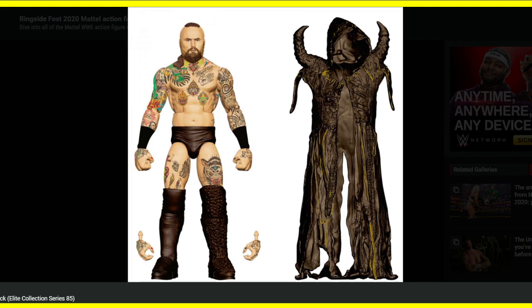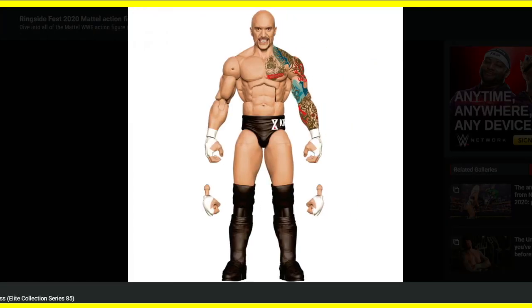Look at all the tattoo detail as well. So much work has gone into that. Really impressive. I love even down at the bottom where you've got the different boot and boot covering and knee pad compared to the other one. Even the spare hands as well with all the tattoo work. I mean, they had to in all fairness, but so good. So good.